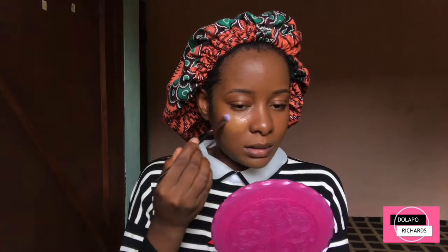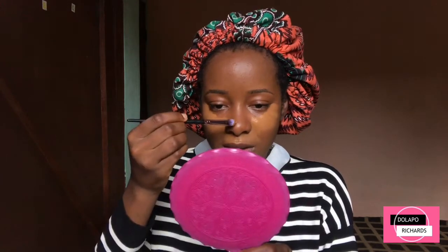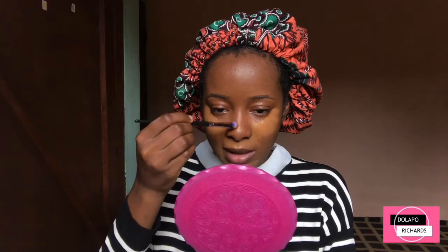I'm loving how creamy this concealer feels. This concealer is full coverage, guys. Full coverage. Because I only applied little and it's covering my whole face. And I still have some on my hand. Okay, so that is Caramel, or that was Caramel.